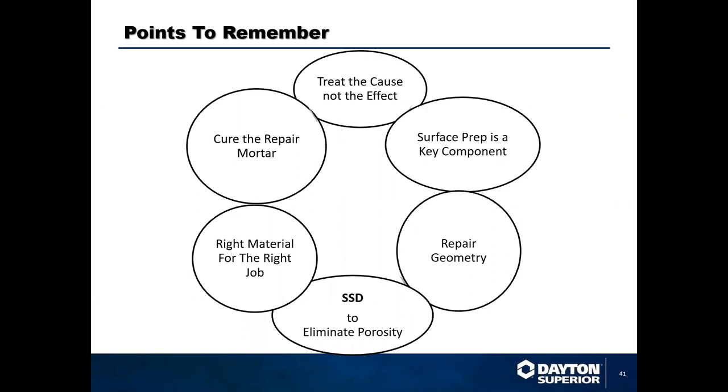Your profile needs to be at the correct level, and you want to make sure that you're doing your SSD surface. Lastly, remember that you need to cure your repair mortar.